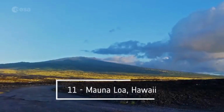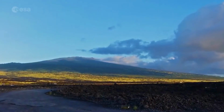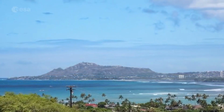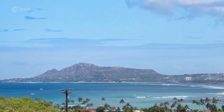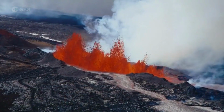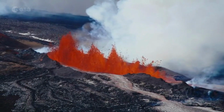Number 11. Mauna Loa, Hawaii. Mauna Loa is considered one of the world's largest active volcanoes. Meaning Long Mountain in Hawaiian, it rises to over 4,000 meters above sea level and constitutes half of the island's area. It likely emerged above sea level around 300,000 years ago and has been growing rapidly upwards since then.